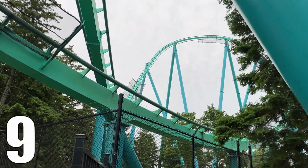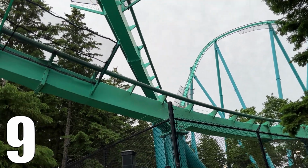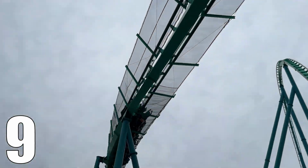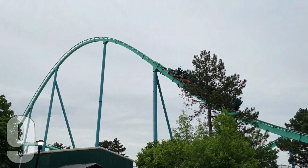As the first Bolliger and Mabillard Giga coaster, Leviathan definitely showcases so many of the elements that make B&M Gigas incredible crowd pleasers. Canada's Wonderland definitely would not be the same without it.